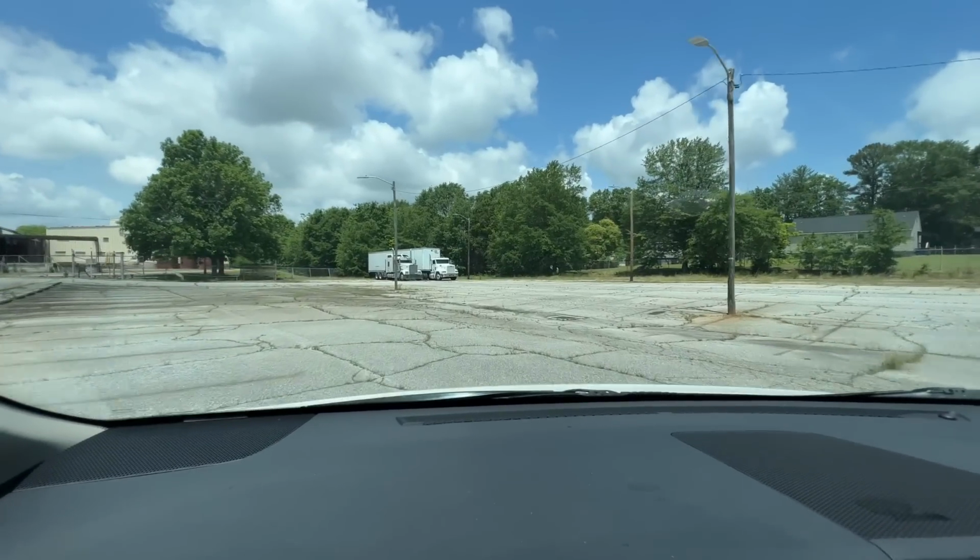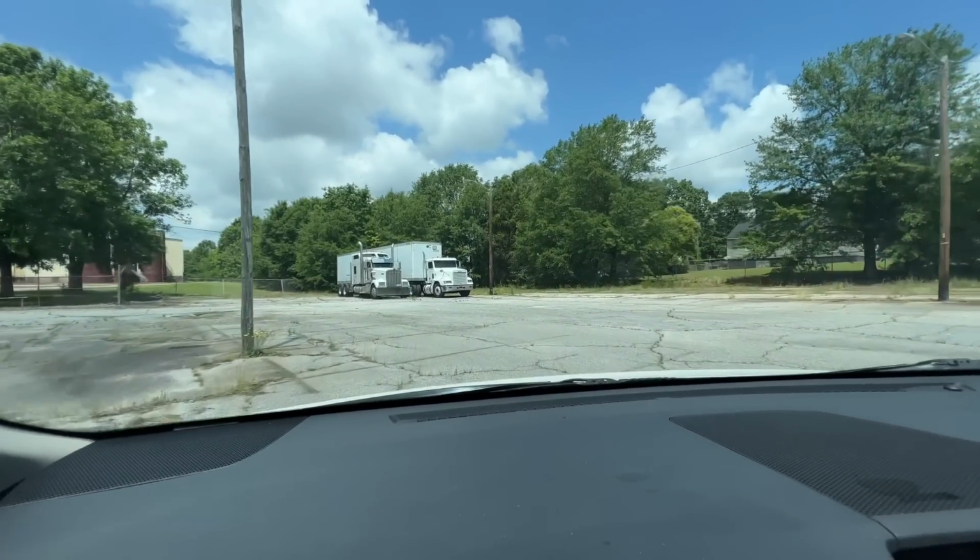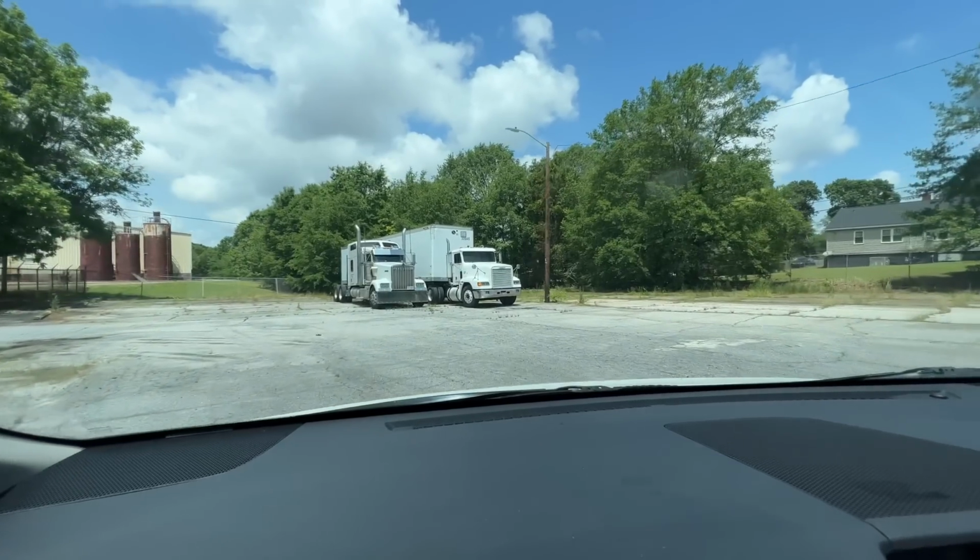Yeah, we do have two trucks. That's the workhorse. That's going to be the cement truck. But I think we'll go ahead and take the W9.